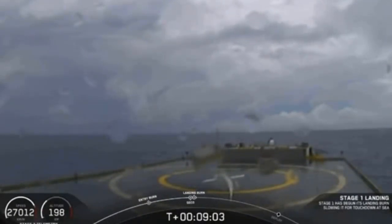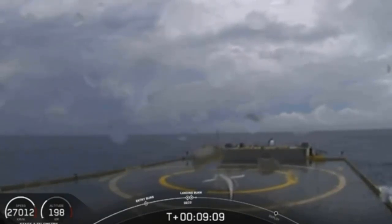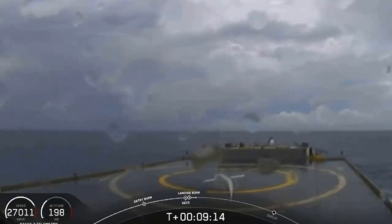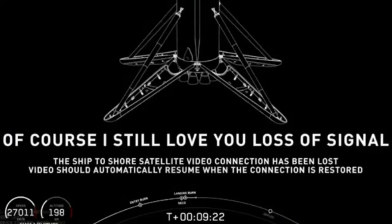Now we are waiting for our first stage to make its way to our drone ship, Of Course I Still Love You. Dragon nominal orbital insertion. Launch escape system confirmation is disarmed. Stage 1 landing leg deploy. And what you're seeing on your screen is a live view of our drone ship, where our first stage will be coming down.